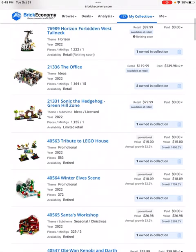Next up, we have the Office set. I have one of these that is built in my collection and another that is still in the box. I do think that this set will end up doing really well. Many people are going to want to collect the Office figures after the set retires, and the only way you can do so is if you buy the set after it retires, and people will have to pay a premium for it.